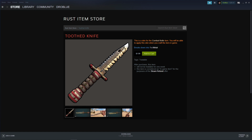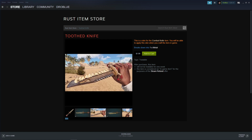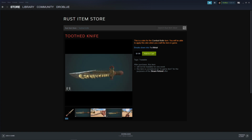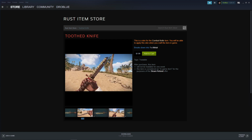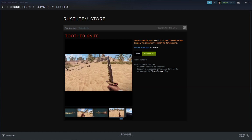And finally, we have the tooth knife. The tooth knife is pretty cool because, as you can see, there are teeth in it, and it could be like human teeth. So I guess if you're a practicing cannibal within the game of Rust, this would definitely be an appealing skin for you, because you just rip those human teeth straight out of a human skull and put them on your knife. Yet somehow this skin is still made of metal.